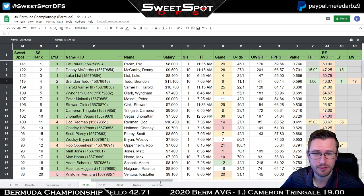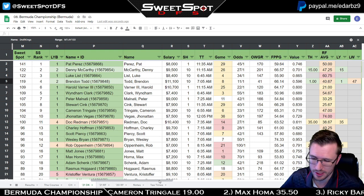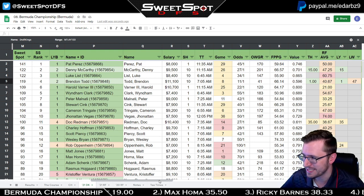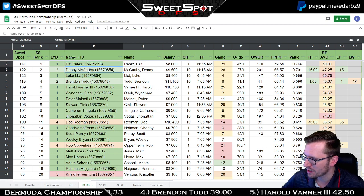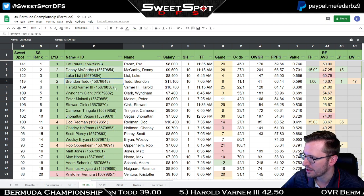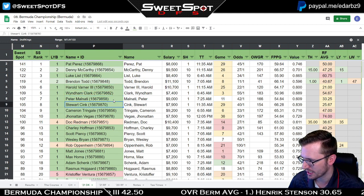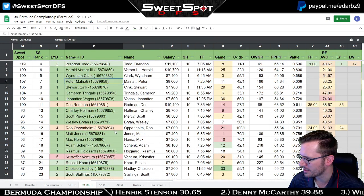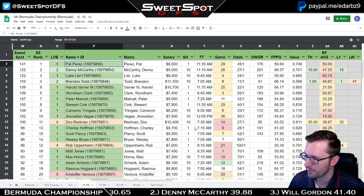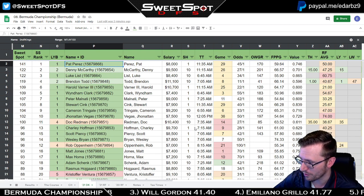So Pat Perez is number 1 in the SweetSpot ranking, and his score is 141. Denny McCarthy is second with 122. I'll list off the top 10: Pat Perez, Denny McCarthy, Luke Liss, Brendan Todd, Harold Varner III, Wyndham Clark, Peter Malnati, Stuart Sink, Cameron Tringali, Johnny Vegas, and then Doc Redman. I went one too far, but that's where Doc Redman places in that whole mix.